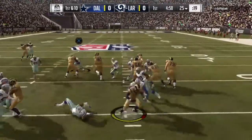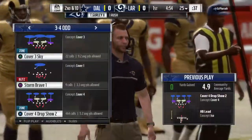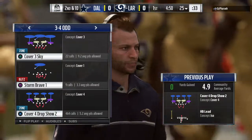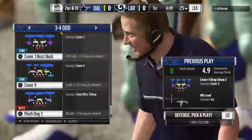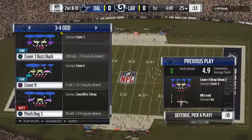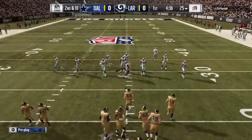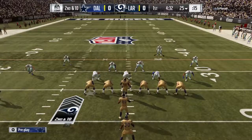Here's the first carry now for Todd Gurley. And he'll do a nice job here just to fight his way back to the line of scrimmage. No gain on the play. It'll be second down. Well, they had the run for no gain. Now they'll try again from the 25 on 2nd and 10.